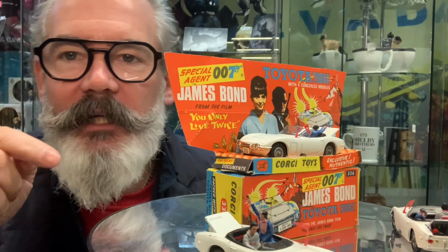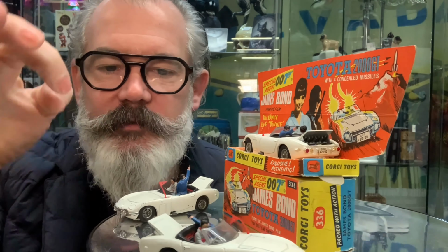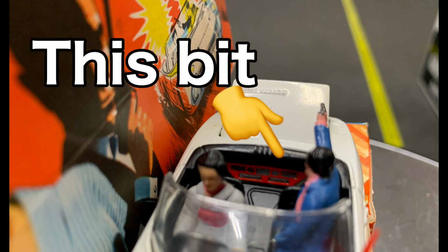But it's actually a really fine piece of toy making. The details and the lines in the 2000 GT on the bonnet, there's a lot of detail. I think there's even a control panel at the back from the film. Was it a TV screen or a radio that they communicated with anyway, that was behind the seat?